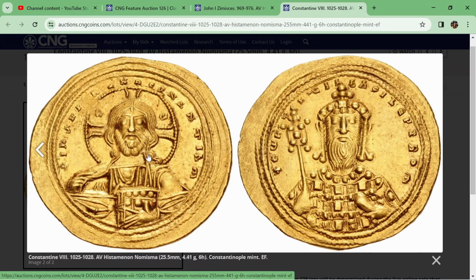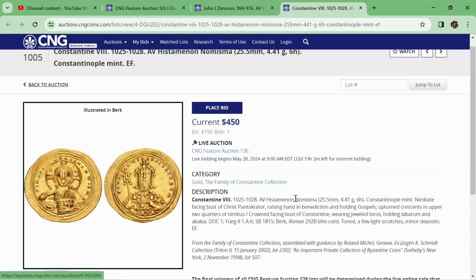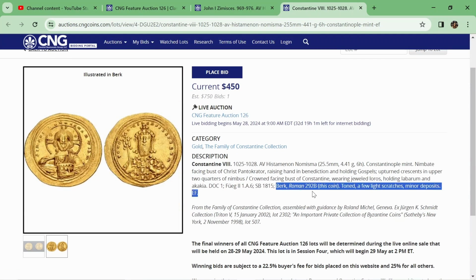It's a nice coin, and it's got the Burke provenance on it as a plate coin. If you wanted this type, this would probably be as nice as they come. I don't know how important that work is, but it's relatively interesting to have the provenance nonetheless, to have it as a plate coin.